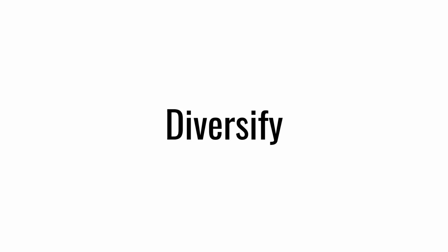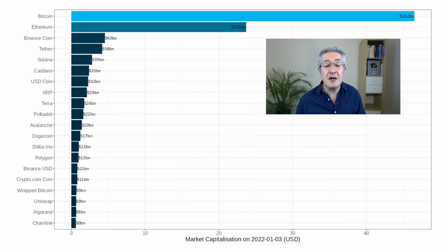Now, diversification works in exactly the same way for cryptocurrency as it does with other types of investment. There are lots of different cryptocurrencies to choose from. You can see the market capitalization, which is the total amount of each cryptocurrency, where we take the number of coins and we multiply by the price of the coin. That's very much dominated by Bitcoin. So at the beginning of 2022, the market cap of Bitcoin is around $650 billion. The second largest cryptocurrency by market cap is Ethereum, which is roughly half the market cap of Bitcoin at the moment. But that has been catching up slowly over time.